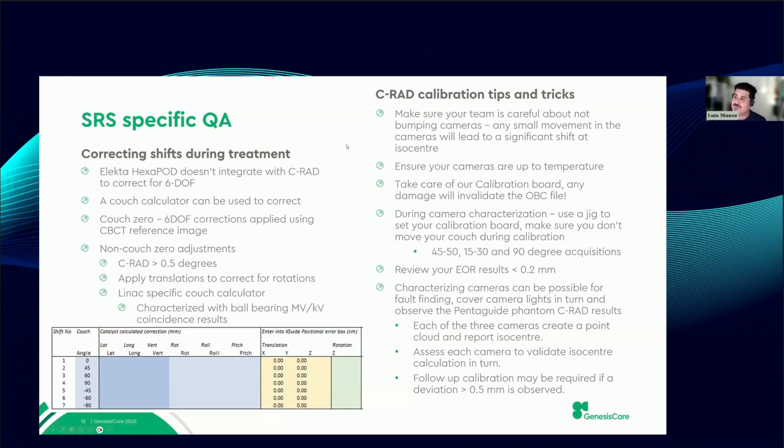With respect to C-RAD calibration tips and tricks, we want to make sure that we're always careful not to bump the cameras. They're very sensitive, and making sure that they are protected as much as possible from random hits. You see, any minor shift of the camera will be emphasized at isocenter. Making sure that your cameras are up to temperature is also very important.